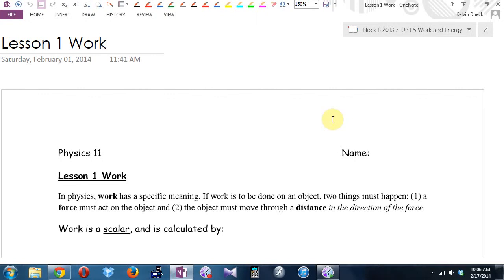to be using words that have different meanings in English than they do in physics, and the first one is work. So in physics, work has a very, very specific meaning. Most of you think that work means tiredness. Oh, if I'm working hard, that means I'm getting tired. That is not the physics definition.